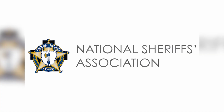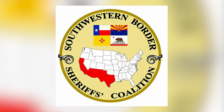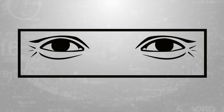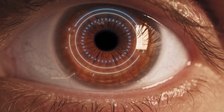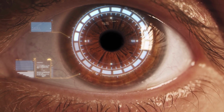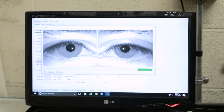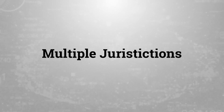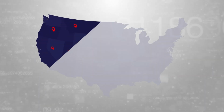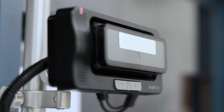With the support and leadership of the National Sheriff's Association, Western States Sheriff's Association, and Southwestern Border Sheriff's Coalition, sheriffs from 47 states have embraced and implemented iris biometric technologies to better protect their communities. The iris system has successfully performed over 4.2 million unique searches on offender irises, and no sheriff has ever had a mistaken release because of a bad ID. Equally as important, the iris system has caught over 24,000 offenders who have lied about their identities. Many of these are violent offenders who have been arrested in other jurisdictions from across the country. The results of sheriffs' vision, leadership, and commitment to innovation are amazing.